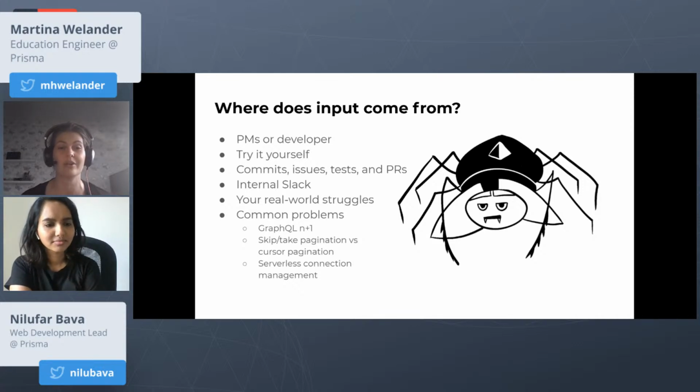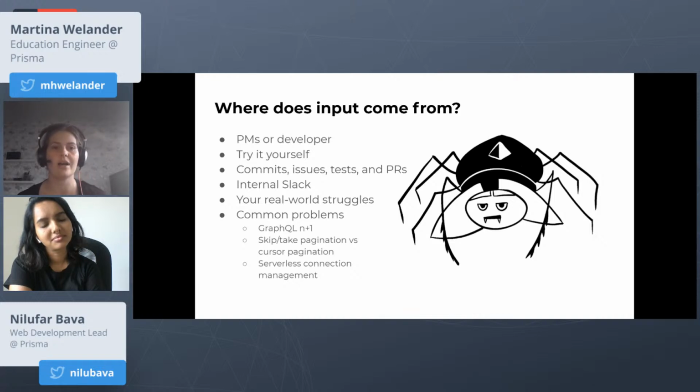That's really, really important. And we also learn from your real world struggles that you post on Twitter or Prisma GitHub, or in the external Slack as well. So we're driven by what you talk about. And then finally, there's the common problems in the ORM and database spaces, like N+1 with GraphQL or skip take pagination in databases. So we try to preempt people having issues with these things by writing docs.